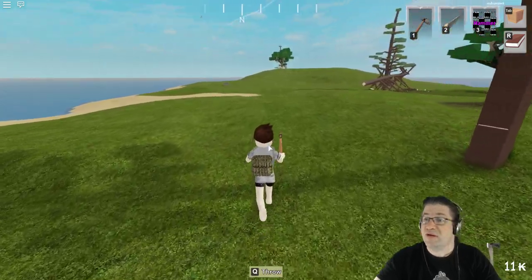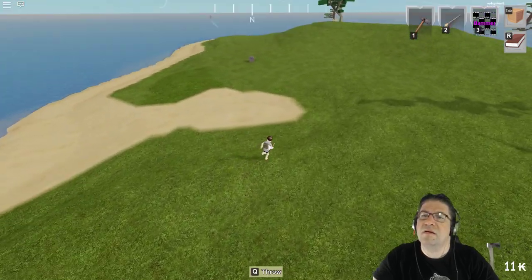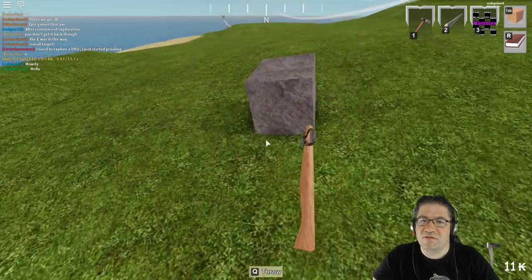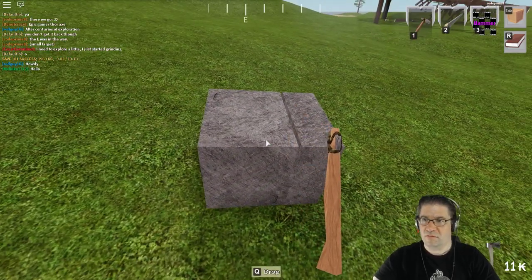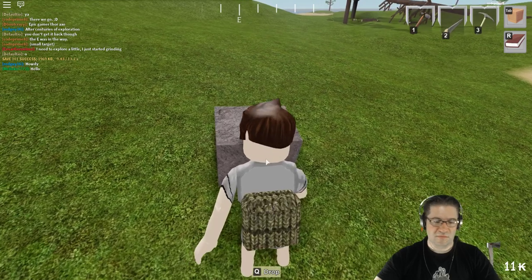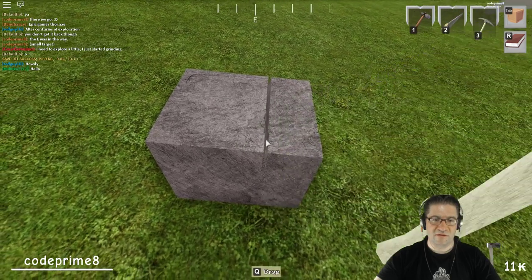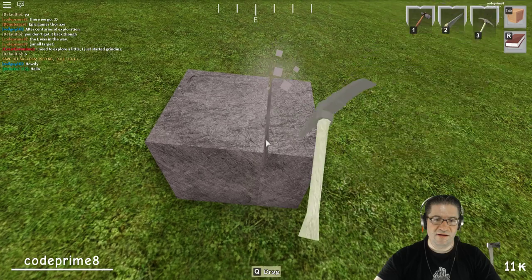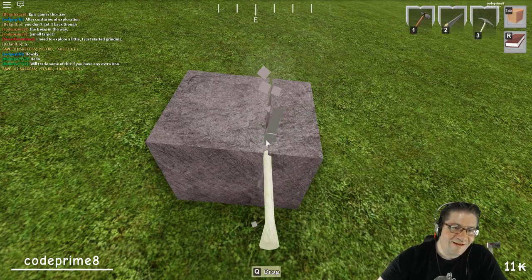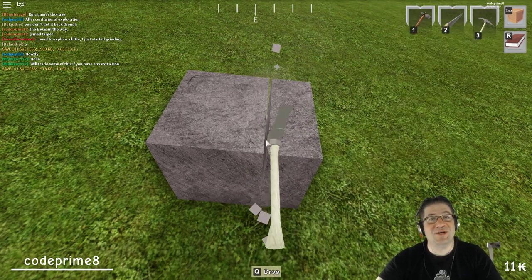Do I have a pick? Do I have a pick? Maybe. But I don't have the tool to work it. Howdy. What is this? Is this a stone block? We'll switch over to this. Three. It is. Oh my goodness. Yay. That's awesome. So this is how you mine.